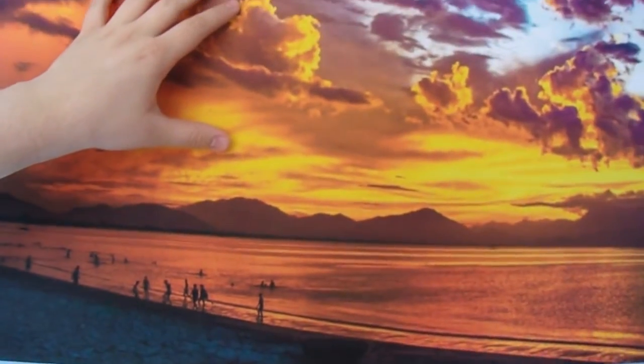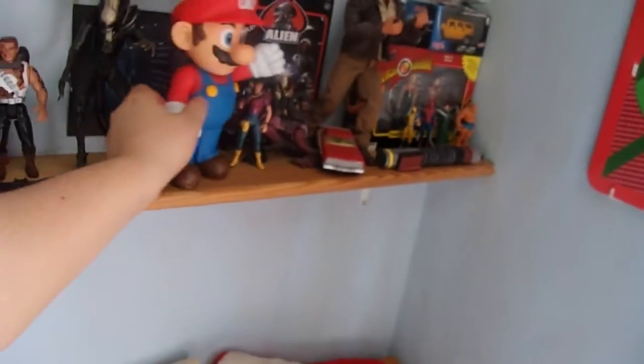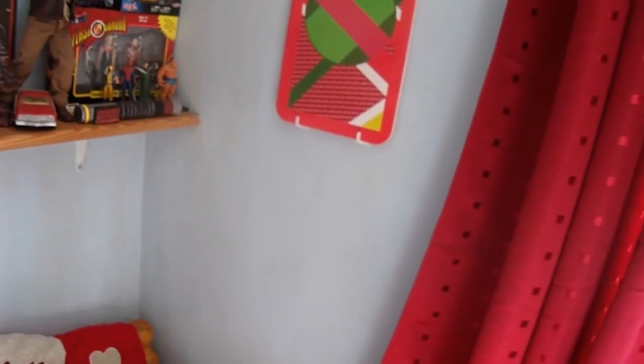And moving on over here, we've got my canvas picture. Turns out quite nice, don't you think? Nice little background. That's actually quite a cool background, I'd imagine. Anyway, and we got a collection of figures. We got Mario. Hey Mario, I'm Mario, get some pizza Mario. That was a terrible Mario impression, but there we are.